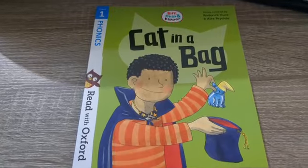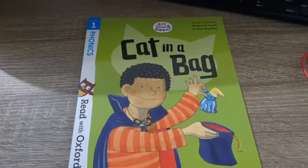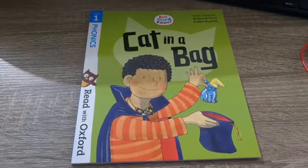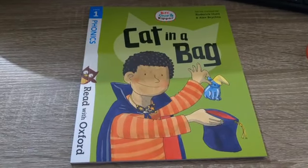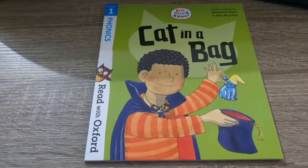I know a couple of you were asking about books that we can expose children to for the early stages of phonics. I've ordered these recently. I haven't actually used them with my son yet, but these will be great because they focus on CVC words and high frequency words. So high frequency words are words that you see quite often in books.